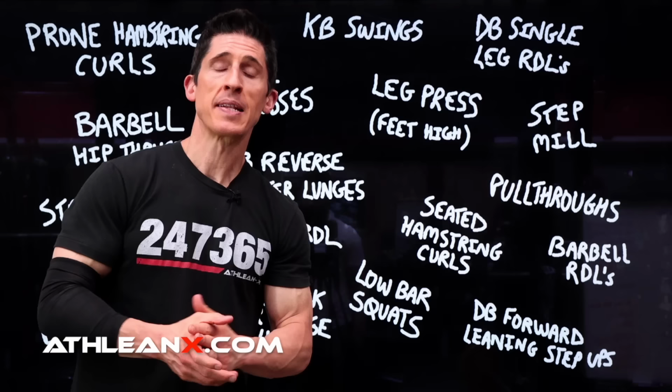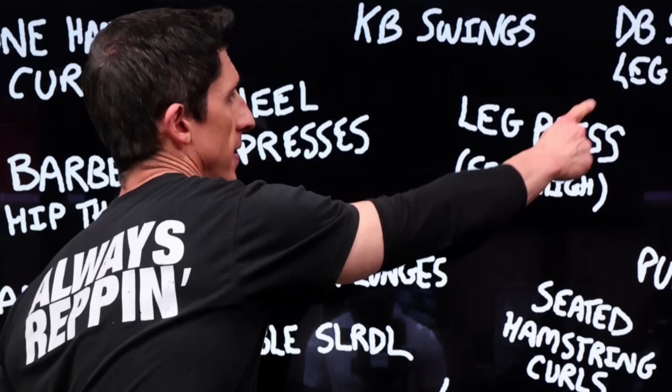And so even a high foot placement doesn't save this exercise's placement at the bottom of my list. Leg press has got to go.